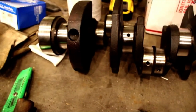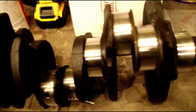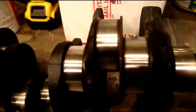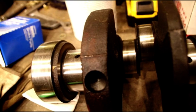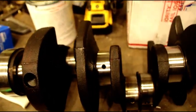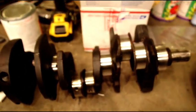We're jumping all over the place. There is the crank for the GM 4.3 Vortec V6. I just took it off the lathe. I got everything polished up perfectly, and that is a standard crank, and everything fell right into spec on that, and with a light polish we're ready to go with that. So that was good news, and there it is, just sitting waiting to be cleaned. And let's keep moving around. I've got some other things to show you.